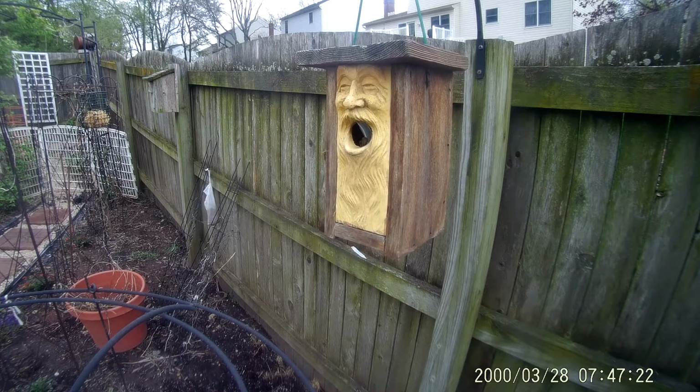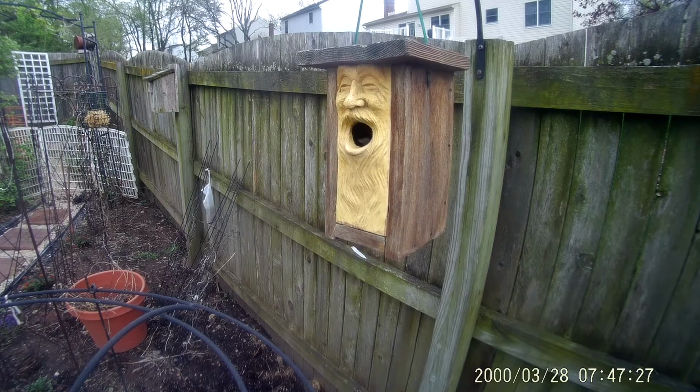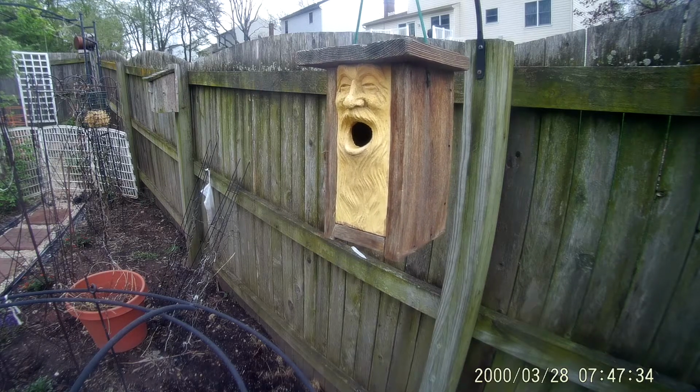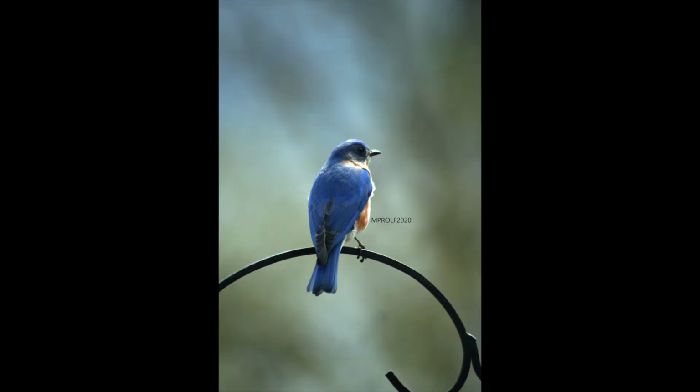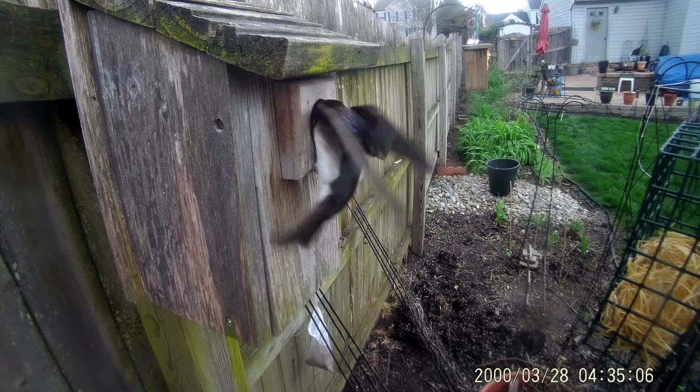And when we first put this house up, it seemed like they were a little leery of it. And I would be too, since it looks like some guy's going to swallow you whole. But they eventually figured it out. And it's become a favorite with the bluebirds. Well, the bluebirds are definitely security conscious. And if they're not running food back and forth to the kids, they're usually perched on one of the high trellises out on the deck where they can keep a pretty good watch on everything that's coming and going around their property.